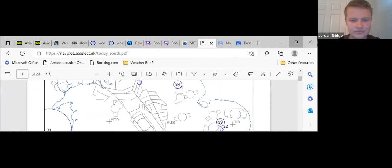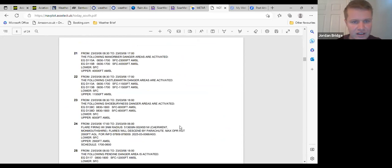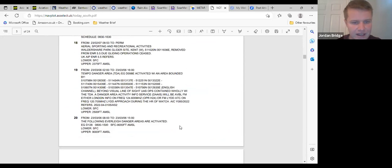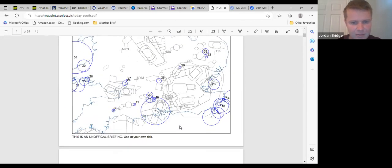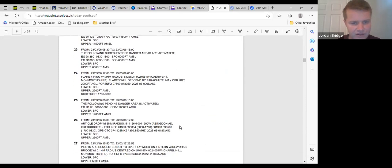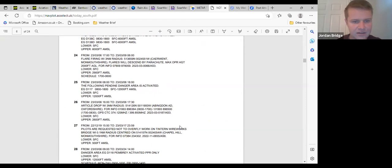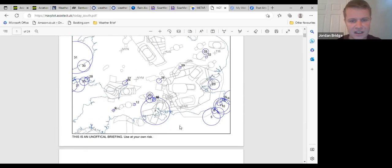Airspace wise, nothing particularly significant. The usual NOTAMs, I'll just check. I think there's a couple. Yeah, Everleigh is active all day up to 9,000 feet. That is the danger area just near Upavon or just east of Upavon. And the usual NOTAMs. Otherwise, 26, which is Abingdon, is article drop. They're still chucking stuff out the back of something. That's up to 2,600 feet. So if you avoid the overhead of Abingdon, then you will not be part of the article drop.